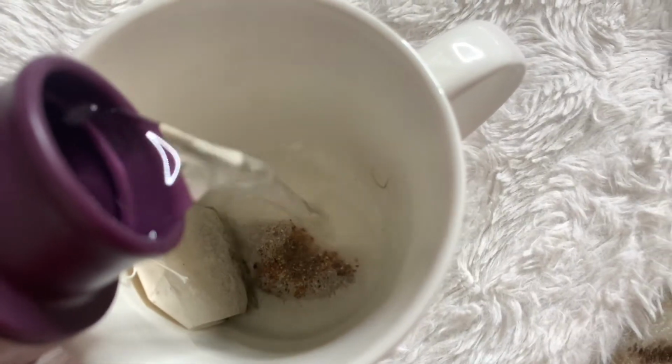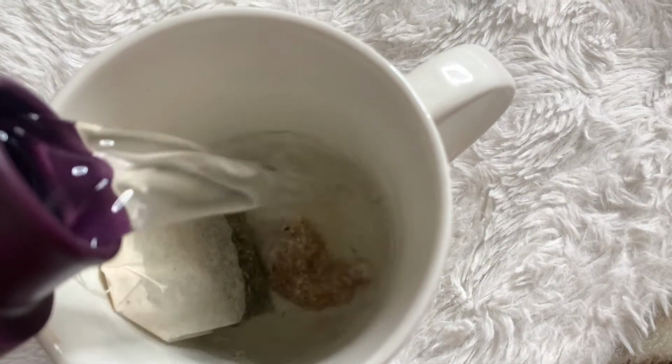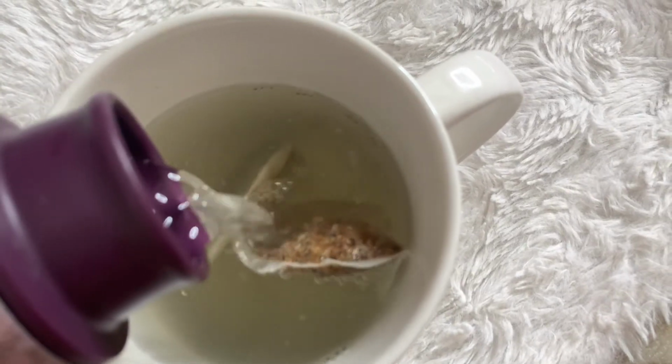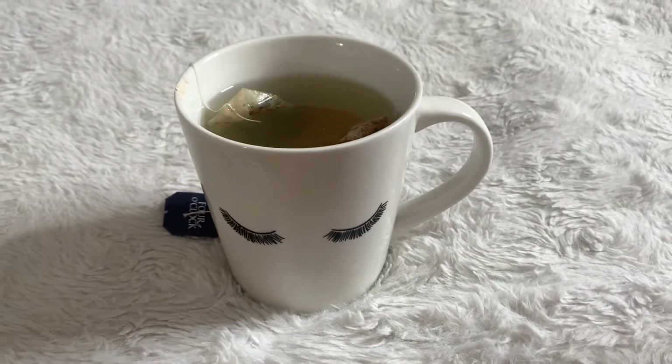The first thing I consume in the morning is tea, so that's what I'm doing here. Just pouring some hot water with the juice of half a lemon on the tea bags. I mix 2 tea bags because sometimes green tea alone makes me nauseous.